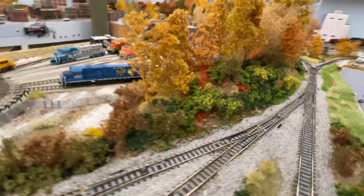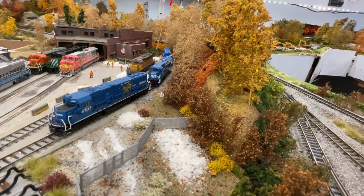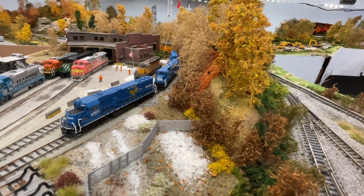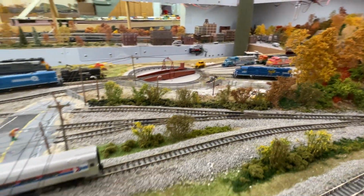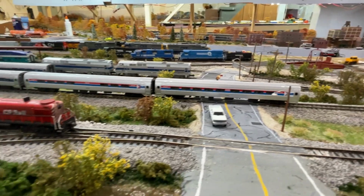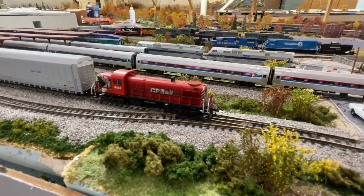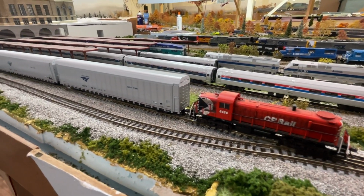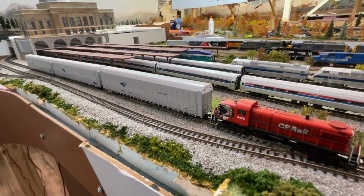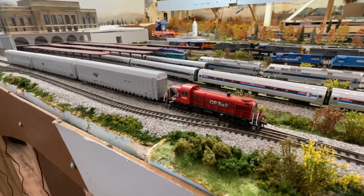I'll take you around the corner, and I just added those along the roundhouse there. So really happy with the way those turned out. And yes, I did break out my RS there. I think he's going to stay down here at the passenger terminal, and he's going to be doing all of my switching for setting up the passenger trains.